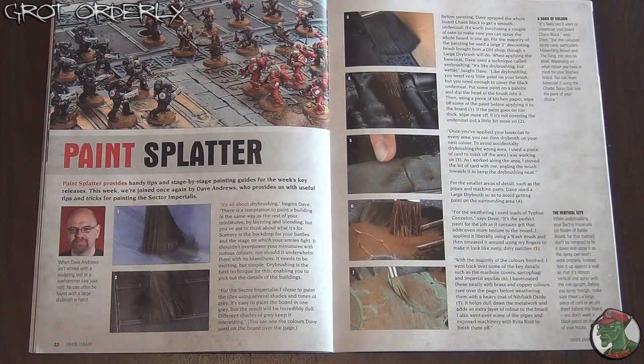In Paint Splatter, Dave Andrews is showing us how to paint the new Sector Imperialis board. Sorry, Sector Imperialis board. It gives us a couple of hints on how to do it quickly and efficiently and obtain the same results that they have obtained on the board presented in the previous pages.